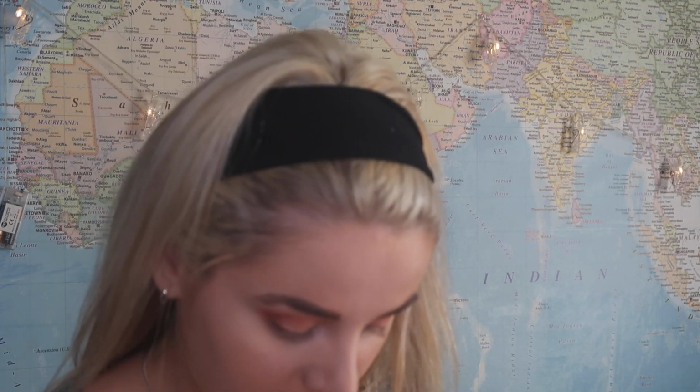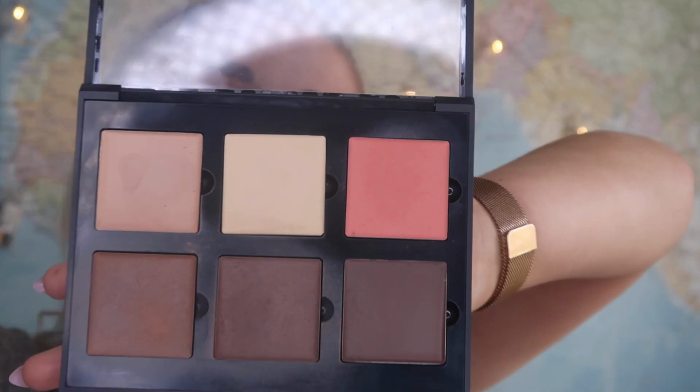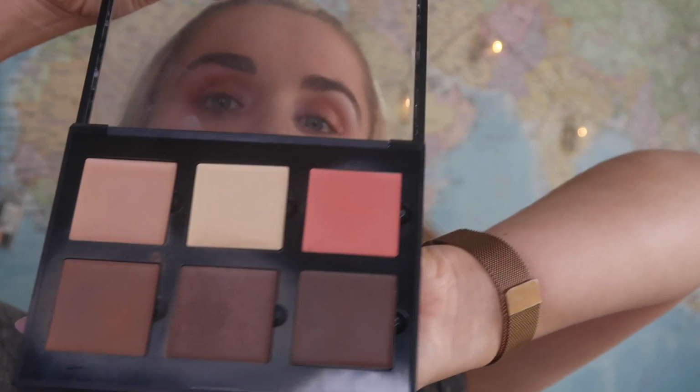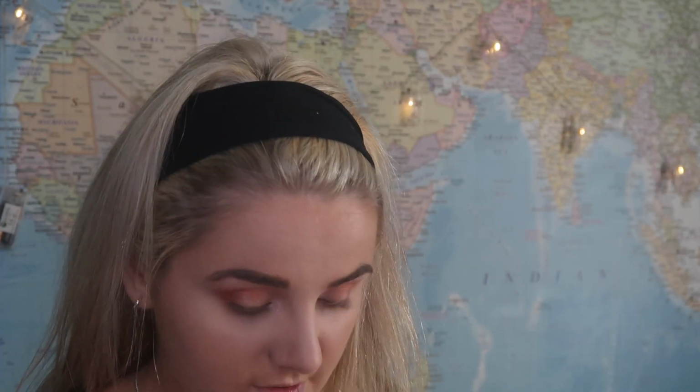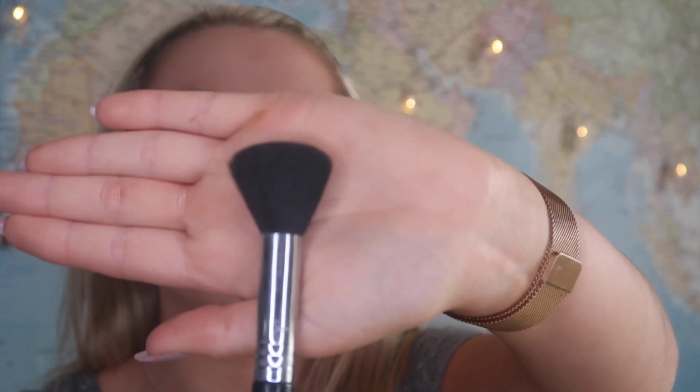Next up, I'm grabbing my Anastasia Beverly Hills Contour Cream Kit in medium. So again, this is my fave when I'm tanned, because I'm obviously fair skinned and would need the light, but I got this in TK Maxx for like half the price, and you can't even really get this in the UK, so when I saw it I had to pick it up and I flipping love it. And I'm using my Sigma Small Contour F05 brush, which looks something like this. Stop focusing on my face.